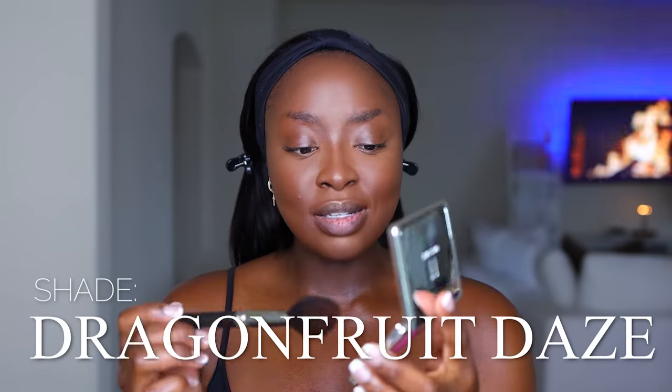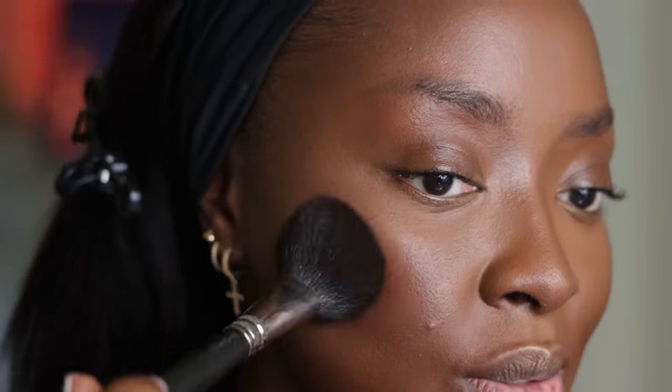This is very electric. Boogie woogie woogie. It's giving, wow, cool tone, purple, pink-ish situationship. This is the shade Dragon Fruit Days. This is gorgeous. And let's see how this shows up on the face.